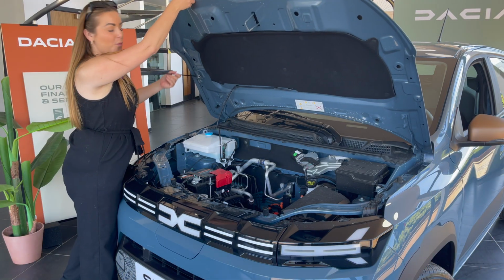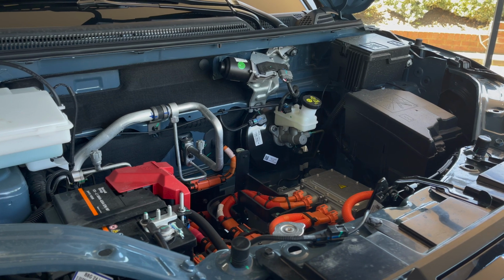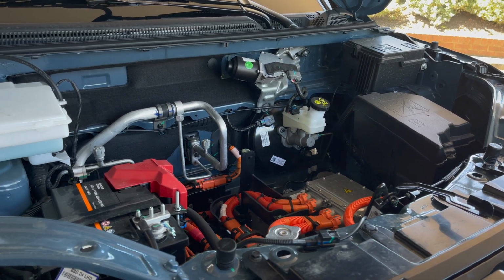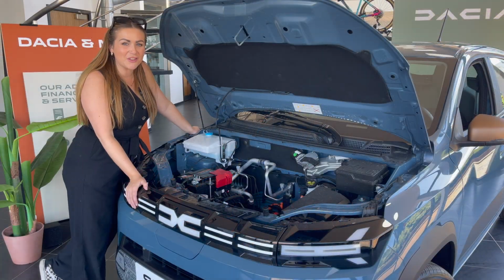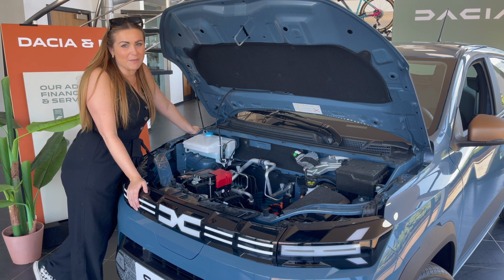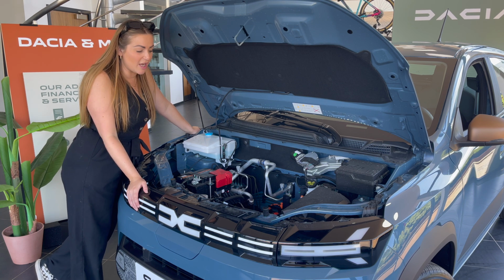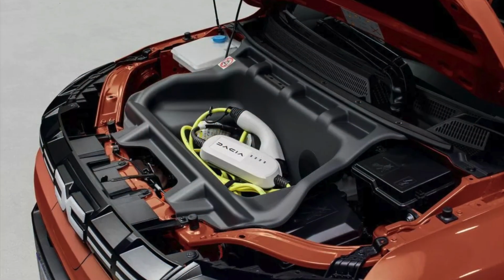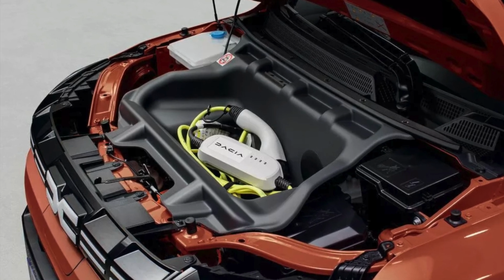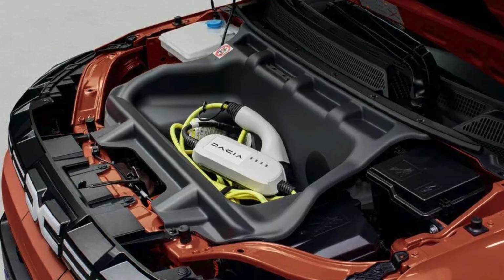As I'm sure you're well aware, underneath the bonnet of an electric car lies a lot more space than you'd find in a combustion model, because of course there's no engine. So why am I showing you inside of an empty engine bay? Well, that's because I want to highlight the fact that Dacia have an accessory available, which turns this redundant space into a storage area for charging cables or perhaps your valuables.